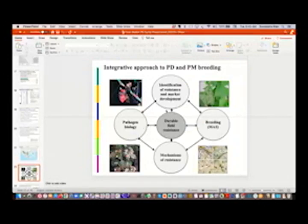So for both PD and, switching gear to a little bit of powdery mildew work, for both PD and powdery mildew breeding, we are following an integrative approach, in which our main objective is to gain durable field resistance. For this purpose, we are always in search of unique germplasm, identify the resistance, and develop markers which can be used for breeding. At the same time, it is also extremely important to determine the mechanisms of resistance so we can combine different mechanisms of resistance, and also to understand the pathogen biology. Here, our colleagues were working with the bacteria and also with the insects. That information is crucial. Combining all this information together is the only way for us to gain durable field resistance for both PD as well as for powdery mildew.